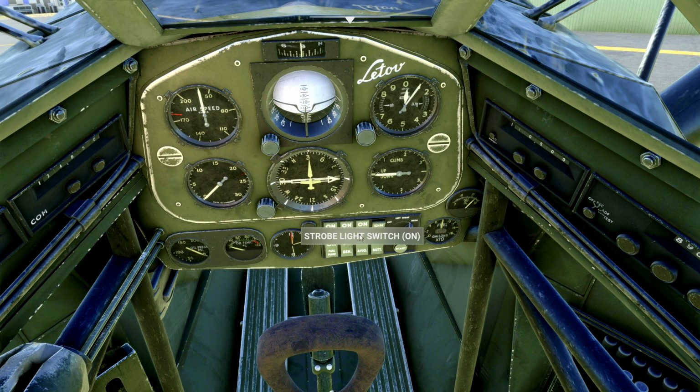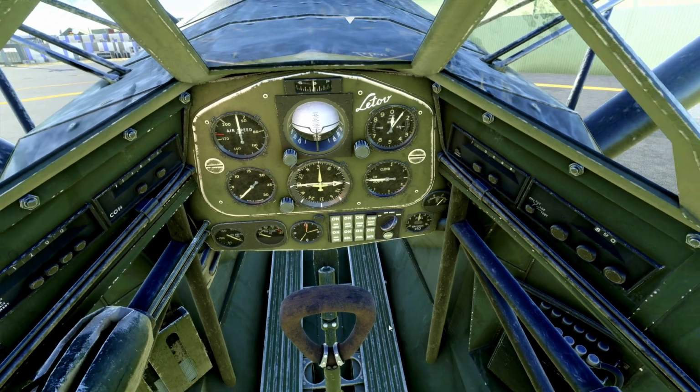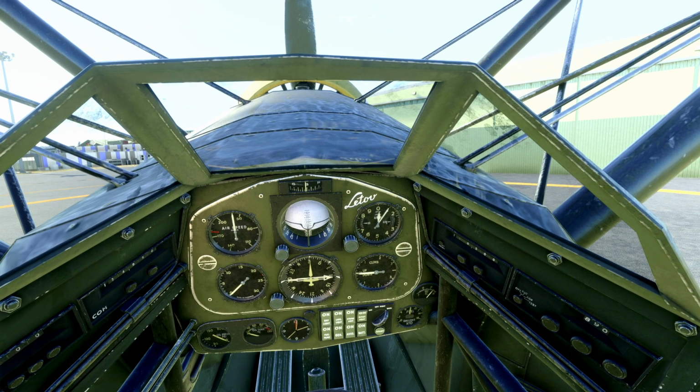And I know you can turn these nameplates off, but they do get in the way a little bit. But not to worry. Okay. Clear prop. Swing her over.